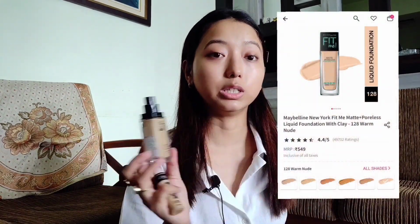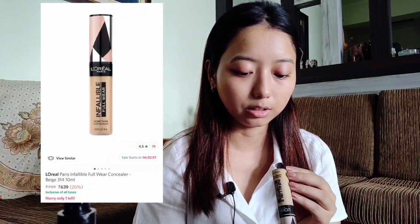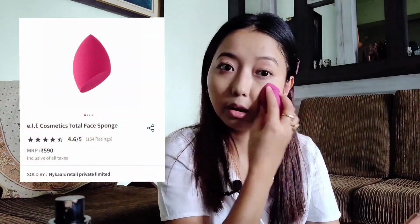I'm going with my normal base. It's gonna be my Maybelline foundation in the shade 128 warm nude, and I'm gonna put on the L'Oreal Infallible concealer in 314 beige. This is the combination I have for a long time. I feel like I could go a little lighter to highlight, but it's good for the overall face, so I use this concealer with this foundation. So I just do a small, mostly focus the cheek area and sides of my nose.